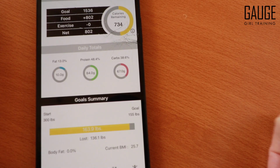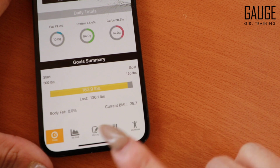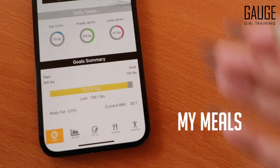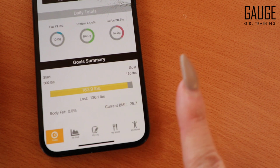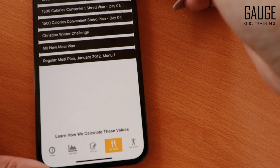All right, guys, so I'm back to the cell phone version, and this is why I'm showing you guys this. There is a button here at the bottom called My Meals right here. It is a fork and knife. If I go to My Meals, now obviously I have access to write myself all kinds of menus, and if you are a premium member, we write custom menus for you.